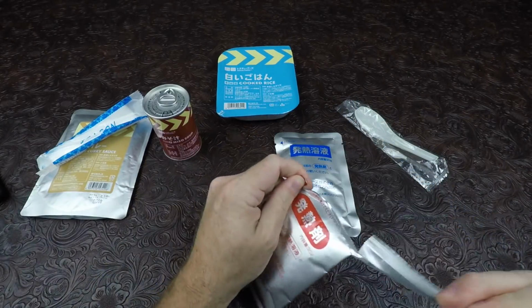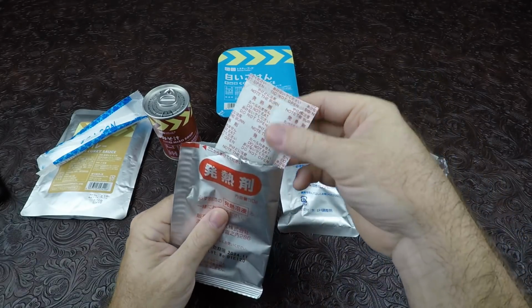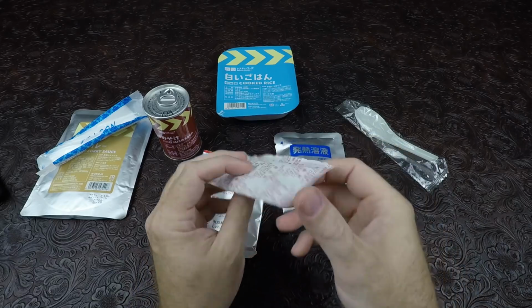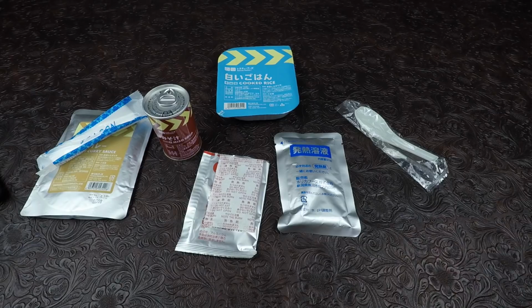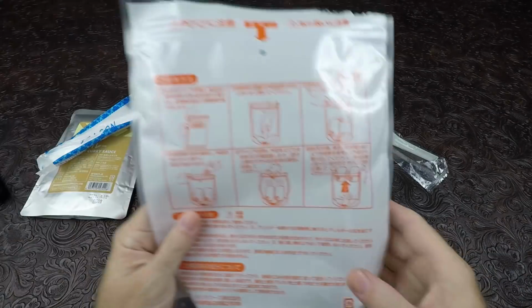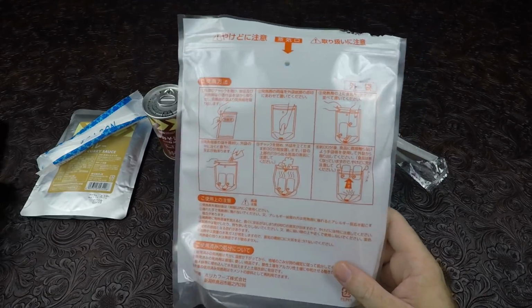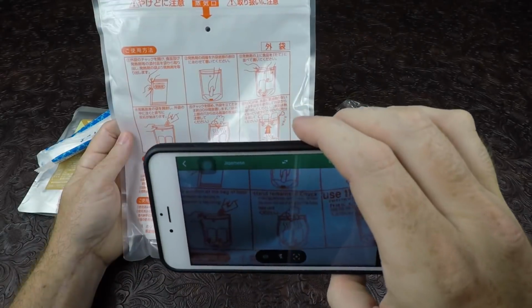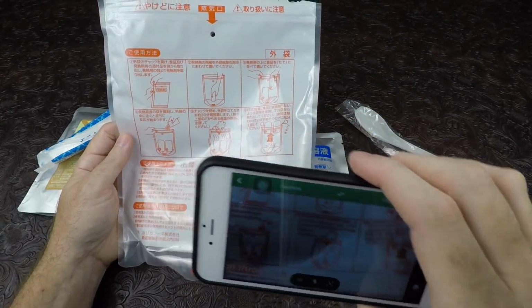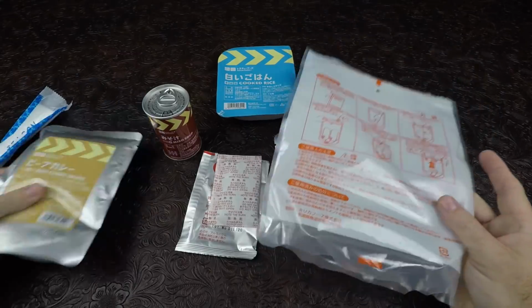Maybe there's a tear notch. There is. What the heck? So, I'm guessing the bag... Yeah, the bag is the heater. So let's hit this. This is a very, very strange ration. Yeah, so put everything in the bag, put the heater in the bottom, and then dump the water in it. That's water, right? So let's go ahead and do this.